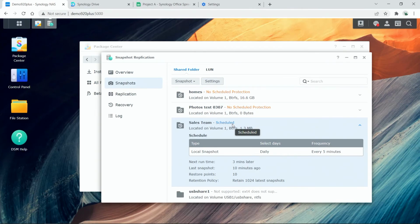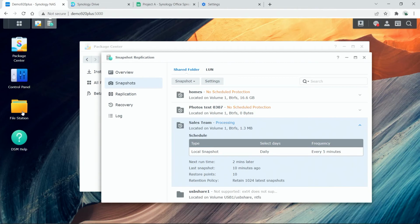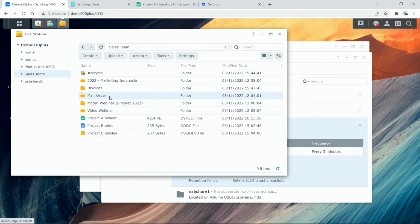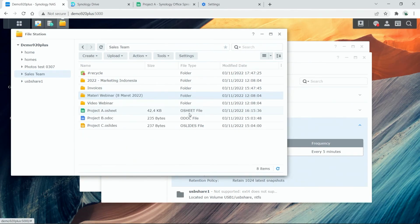We can also take an instant snapshot immediately. So let's take a snapshot. Here, I will name my snapshot as version 1. So assume that one of our team members accidentally delete the March order folder and the manager needs the files as soon as possible. Okay, so let's see how easy we can get the files back.